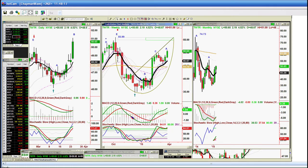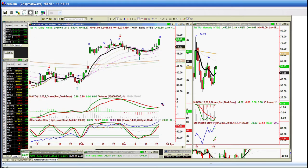Stochastic at 84, MACD looking good. And this I have to call leg B. I should give it an alternate count. I don't see why I want to give it an alternate count when the MACD is just about across positive and stochastic strong and on balance volume. Yes, it's looking very nice. Yep, it's going to be a taxing day for this. So that was Twitter.